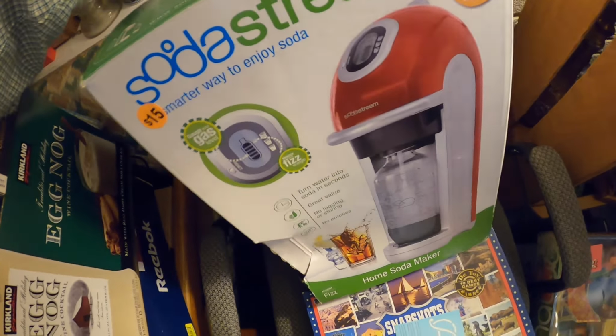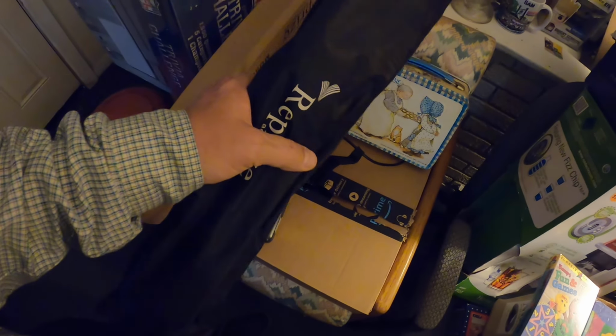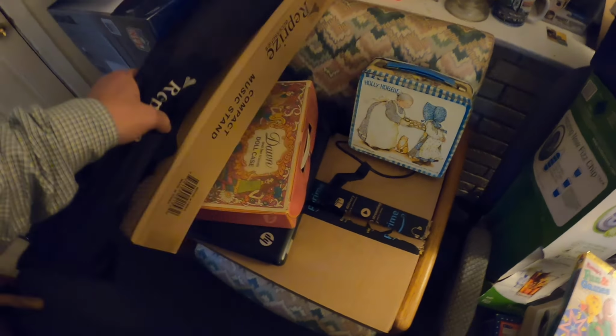Older pair of Reeboks. So the trumpet I was showing you earlier that I got for $10, I also got this. It's in the bag. I'm not going to pull it out, but it's a music stand that came with the trumpet. So even if I don't get my $10 back for the trumpet, at least I'll get my $10. I'm sure at least 20, maybe 30 for that music stand.